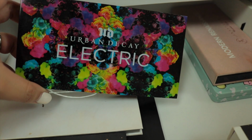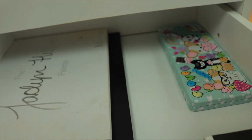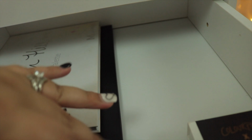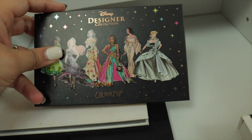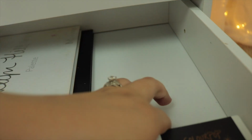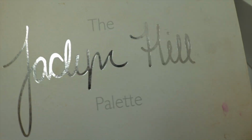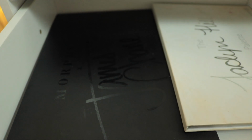This is like a really nice palette. I got the Modern Renaissance from Anastasia Beverly Hills. I got the cutest palette here. It's the Too Faced Clover palette. I also have the ColourPop and Disney Designer collection. Such a beautiful palette too. And then this one, it has the ColourPop and Kathleen Lights, like where the night is. I have the Jaclyn Hill palette, the most famous Morphe and James Charles palette.